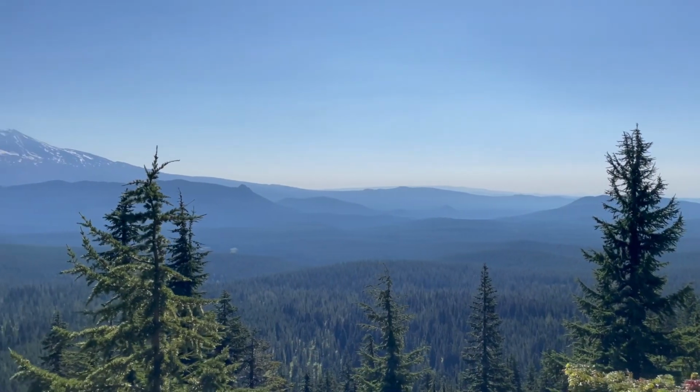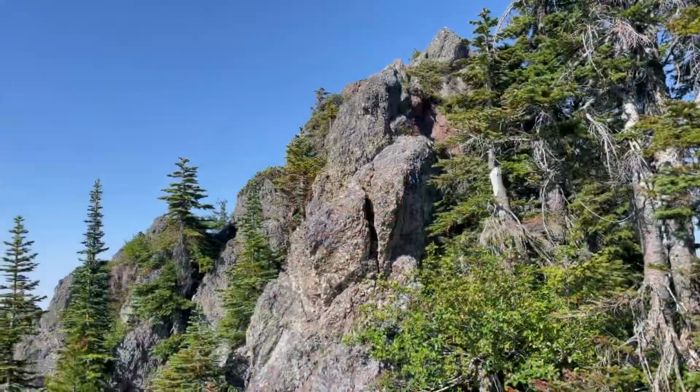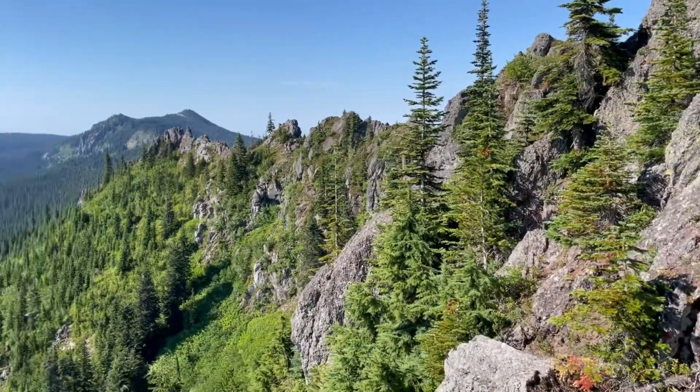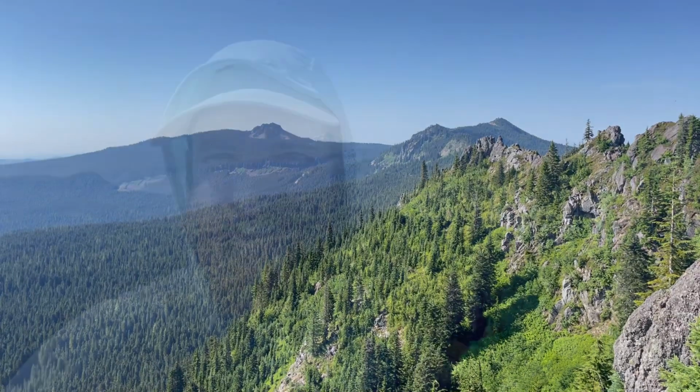Part way up, and who do we see? Mount Adams. We've started the bushwhacking portion of this bag. I'm guessing a lot of people don't do this. Dang, this is a very sweet ridge up here. See Mount Hood over there. Wow, the summit of this thing is very cool. You get the 4 volcano view.